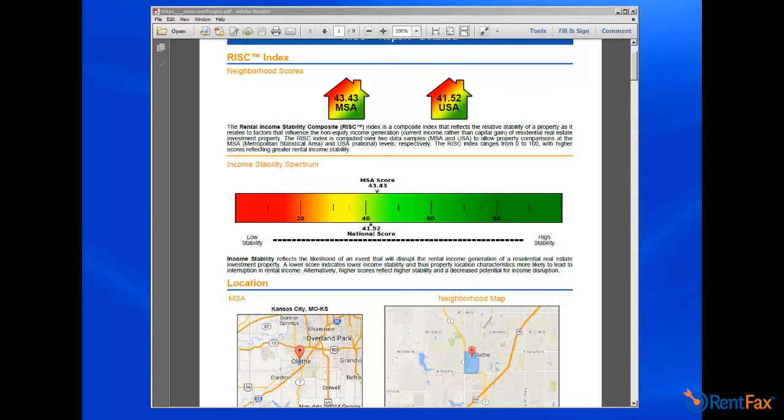I'm here to talk about our RentFax RISC Report. I'm here with my partner Shane Sauer, and we're going to discuss various aspects of the report. My background is in property management. I've managed thousands of doors over the years, over 20, and I have seen just about everything that can be seen in property management. We're going to discuss why we produced RentFax, how it was put together, and how it can help you and those that you assist in the purchase and management of investment property.